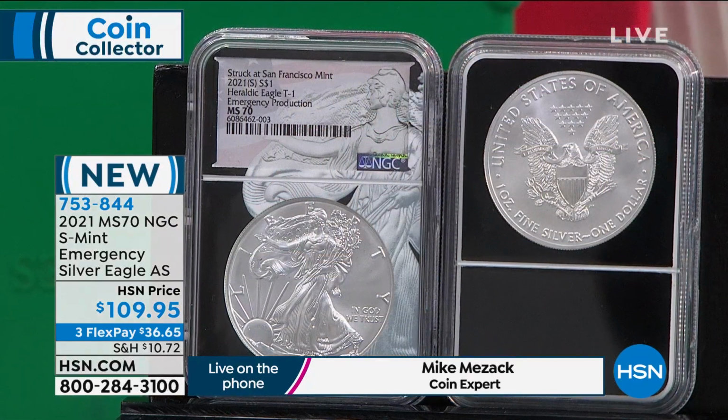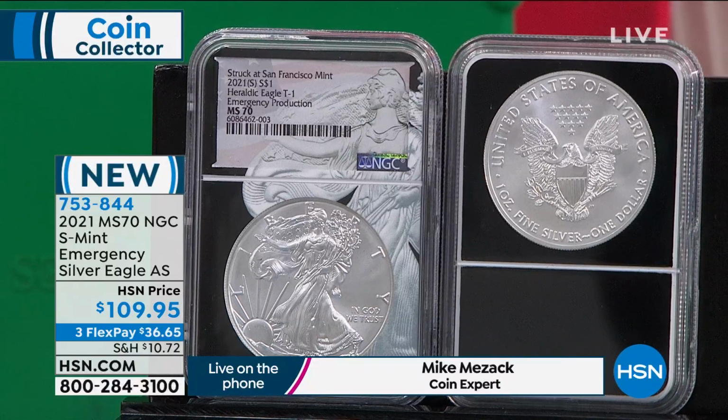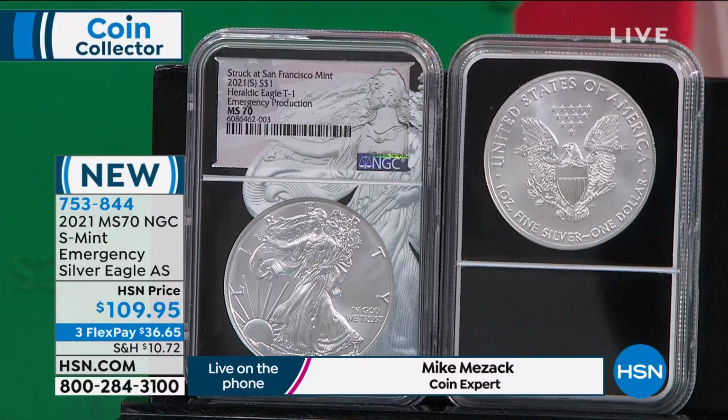We have some other coins. They're going to want everything, right? Yes. I think it was my analogy that put everybody over the top. But once again, let me give you the 30-second lowdown here. This is the last of the Type 1. The Heraldic Eagle. It says there on the label. Heraldic Eagle T1 means Type 1.